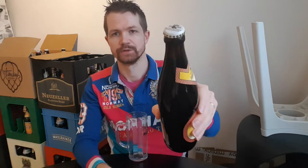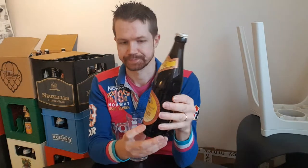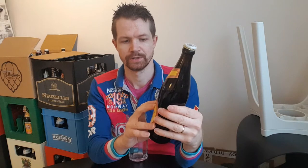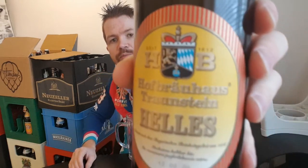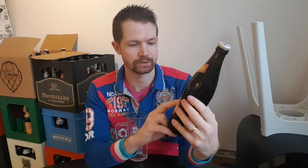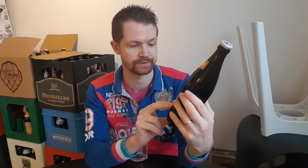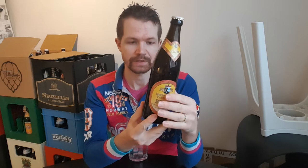I'll show you the cap here, also from the Hofbräuhaus Traunstein, and the logo here with the coat of arms and the Bavarian flag. As you can see, the blue and yellow, which are the Bavarian colors, since 1612, so quite old. Hofbräuhaus Traunstein Helles, gebraut nach dem Bayerischen Reinheitsgebot von 1516.